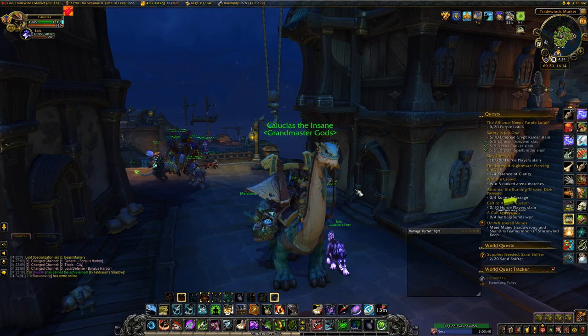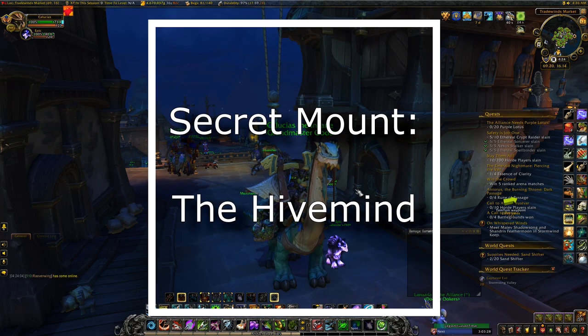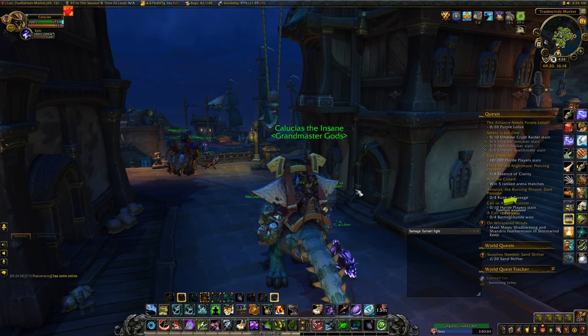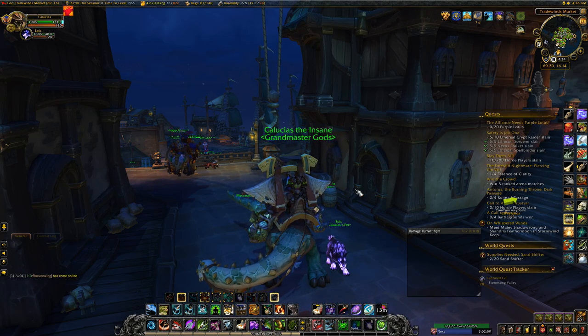So patch 8.1 just came out, and with this patch finally came the fabled mount that has been talked about for some time now. I think it was datamined with the pre-patch of Battle for Azeroth, but it's the Hivemind mount, which is the giant brain jellyfish looking mount. Now, as of recording this segment right now, the entire thing has not been found out yet.